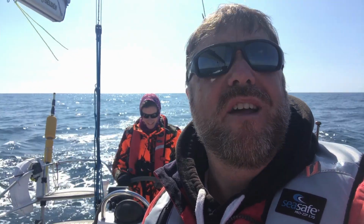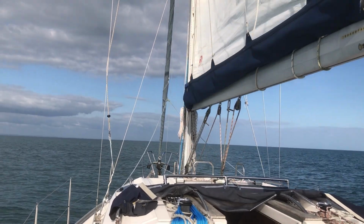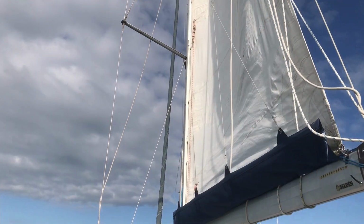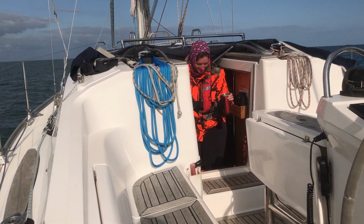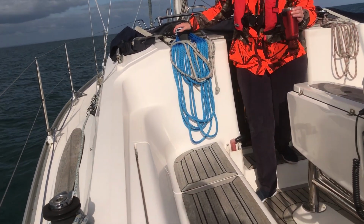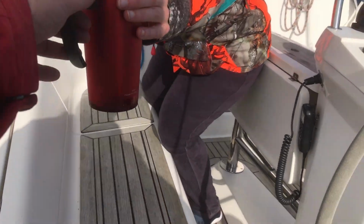So the wind, or rather lack of it, has defeated us and we've had to turn the iron wind on, but we can see Portland Bill ahead. Hurrah! The tea! Oh, nearly dropped it. Thank you very much.